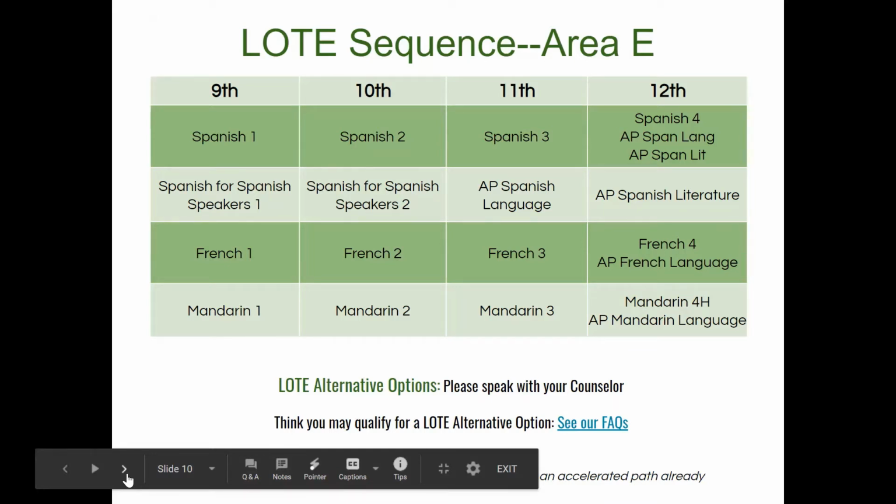You would speak to your current language teacher to see where you would go. And then for speakers, if you've taken 2, you would go on to AP Spanish Lang. And then from Spanish Lang, you can go on to Spanish Lit. And then for French, if you're in 2, you would go to 3. And then if you are in 3 and would like to go to 4 or AP French Language. And for Mandarin, the same. There is Mandarin 4 Honors after Mandarin 3, or AP Mandarin Language. And like I said, you would speak to your current language teacher.